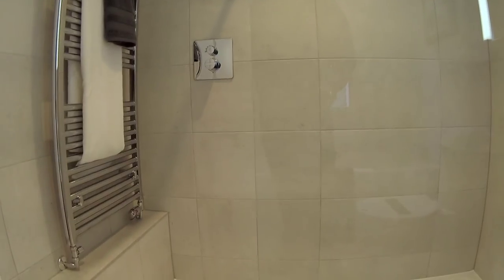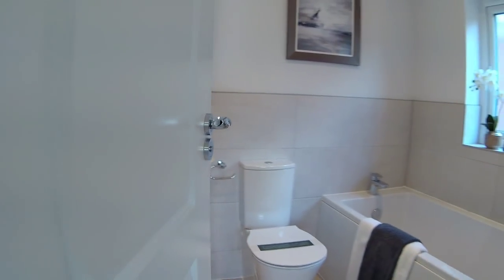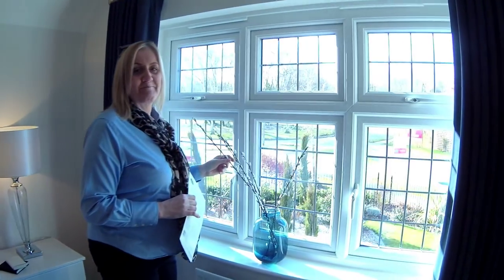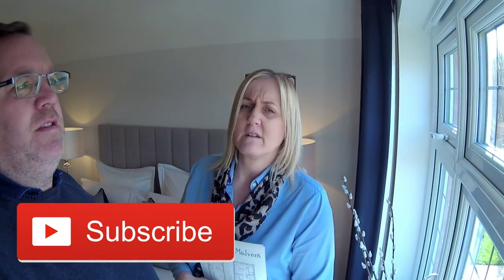Right, so we've got a mix here. We've got an Ideal Standard bath, then we've got a sink, and then we've got the lovely wet room there. Look at that, with the rainfall shower. Now they've got a mix going on, haven't they? Okay, good room. Isn't it nice? Could you live in this? Yeah, I think I could.